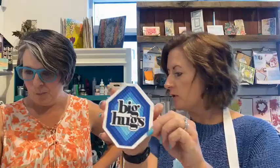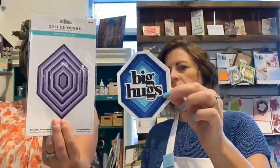Okay, so the first one I want to show you seems to be the most popular one that I brought in. It's this little guy. This one was created using the Hexi Gems. Sorry, it's on my pile. So this one here.